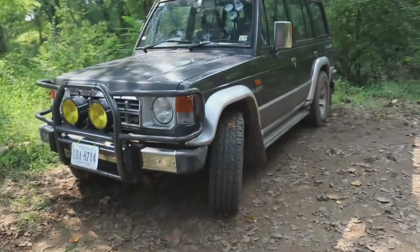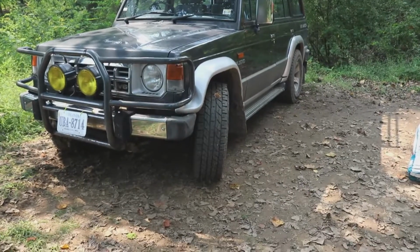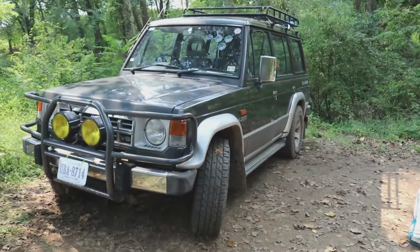Oh yeah, these Yokohama Geolanders are actually pretty solid. I mean, it's got a lot of life on it, but I think it's an older tire. Definitely is. Sorry, I just got kamikaze by something. By a stink bug. I think it finally fell.